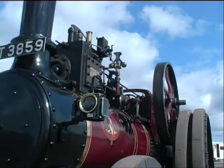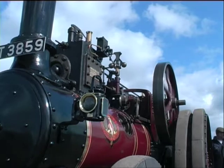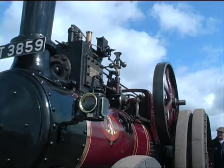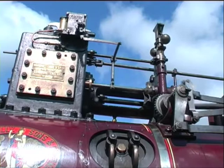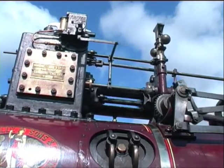To strip her down. She was used for threshing, wood sawing, general duties round from village to village, and farm to farm. Threshing was her main work task, and this is classed as a general purpose engine. She's about 11 tonnes full of water. Quite a weight, really.